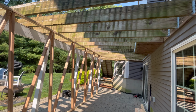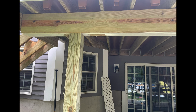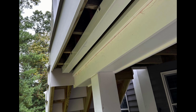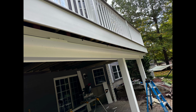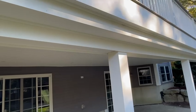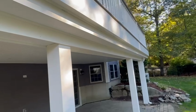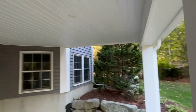Just right in front of the beam, we have a gutter that we have enclosed where the water from the dry space system goes into, and it comes out in a gutter downspout right here. We also added in soffit panels with lighting.